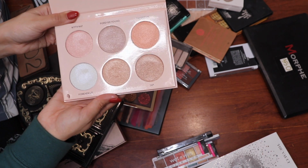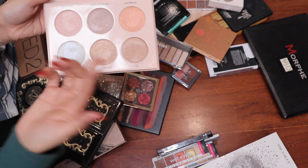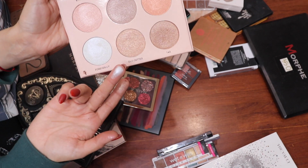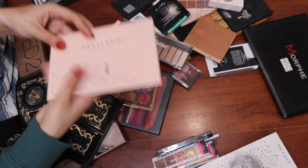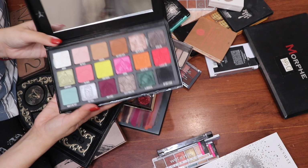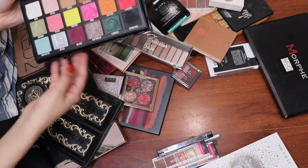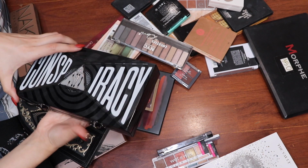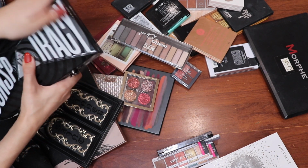I love this. I never use it, but oh my god, it has like a little bit of a blue undertone. Okay, so this one, it's a bit of a controversy. I do quite enjoy just a few shadows from here, not everything, and because of all what has happened, I should just get rid of it.